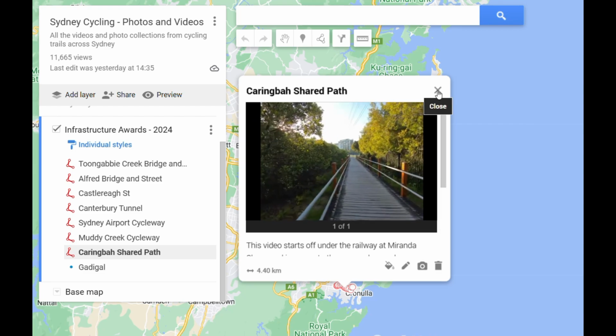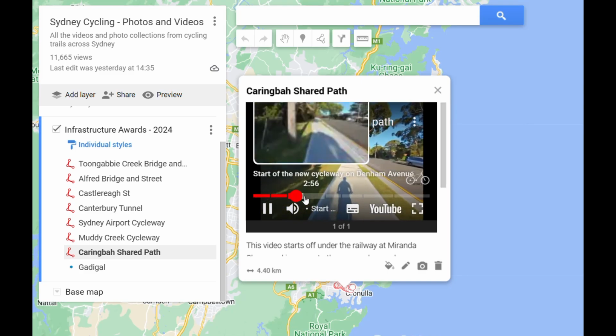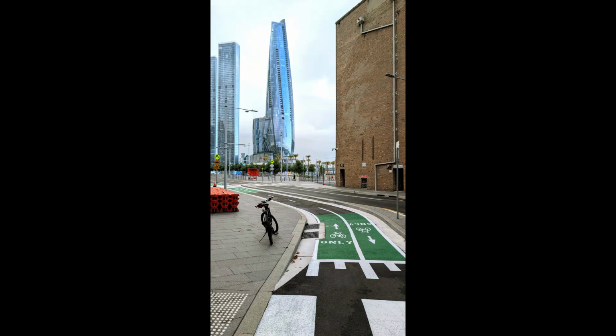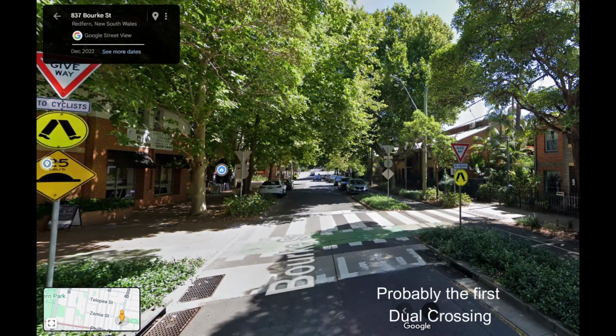Exactly. Imagine having a safe, easy path from Shark Park to Caringbah Station, past the hospital, and all the way towards Miranda Shops. So many people rely on their cars for that trip right now. But this path will give them a real alternative. It shows how cycling can create more efficient routes, even in challenging areas. You know what's exciting? This is just the beginning. Absolutely. There's a real push for cycling in Sydney, and these projects prove it. The city is committed to a bike-friendly future.